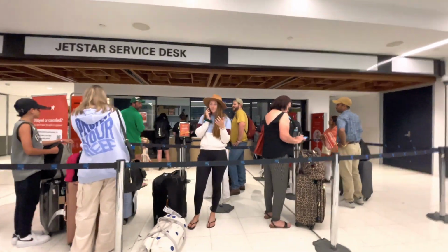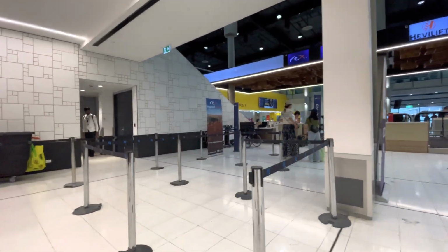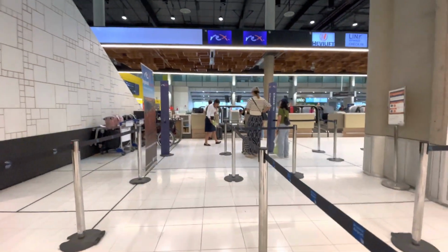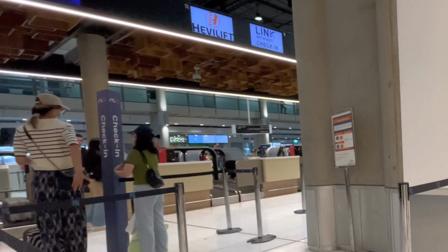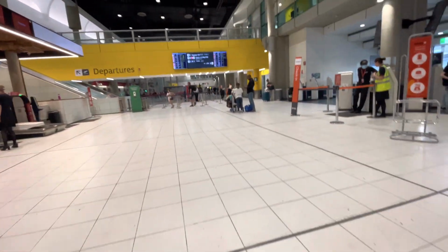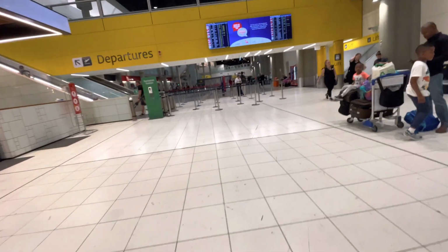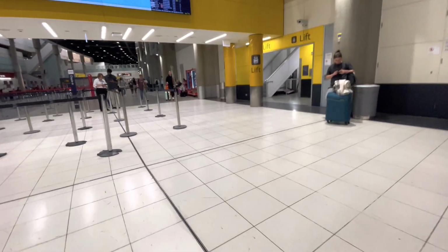Looks like there's a lot of unhappy Jetstar customers. There is a priority lane for check-in here with Rex. Very small queue though today since we're here a couple hours early. Okay, so check-in's been completed. Now let's head up to security. However, I do want to mention that the check-in staff were absolutely amazing, so friendly and very helpful. The priority wasn't necessary, but it's still appreciated.